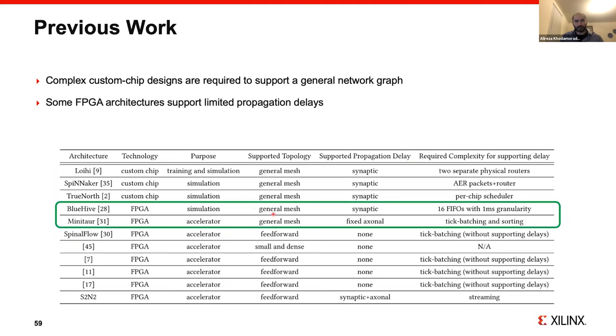Some FPGA architectures support general mesh with limited support for propagation delays. For example, Blue Hive can support 16 different synaptic delay values and requires 16 FIFOs for that. The granularity of the delays is 1 millisecond. Or miniature, which has to perform sorting on its input in order to support fixed axonal delays in a network.